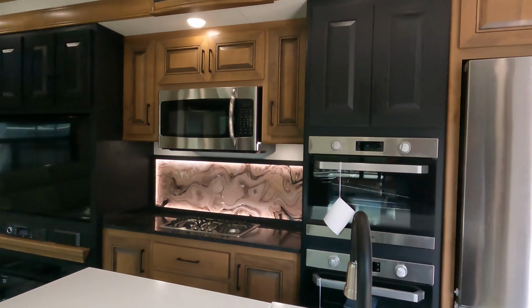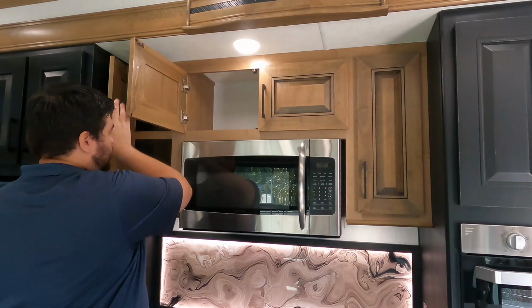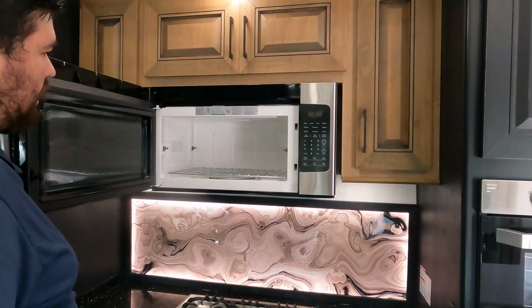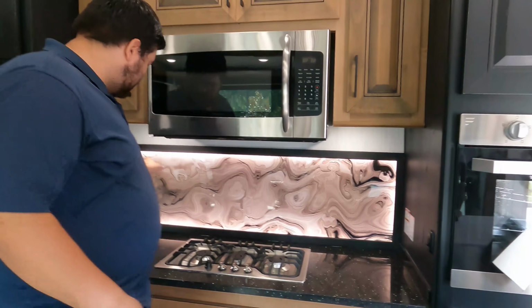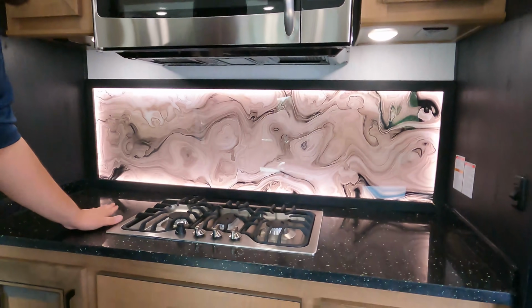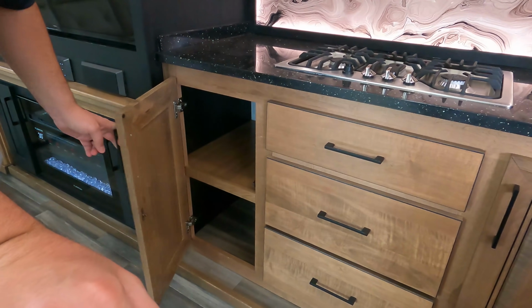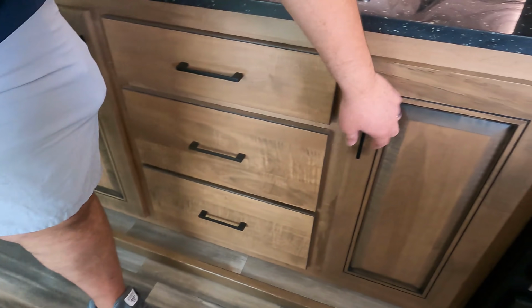All right, sounds good. We'll start over here. Wow, beautiful microwave. Nice, beautiful cabinetry. It really is. Tons of storage as well. Right there. And then we have a nice regular Insignia microwave. Very big size. Yeah, this nice backsplash lights up all the way around. I like the way that looks. Yep, solid surface countertops throughout the whole kitchen. Yep, 3-burner Furrion cooktop, and some drawers and storage right here and here.